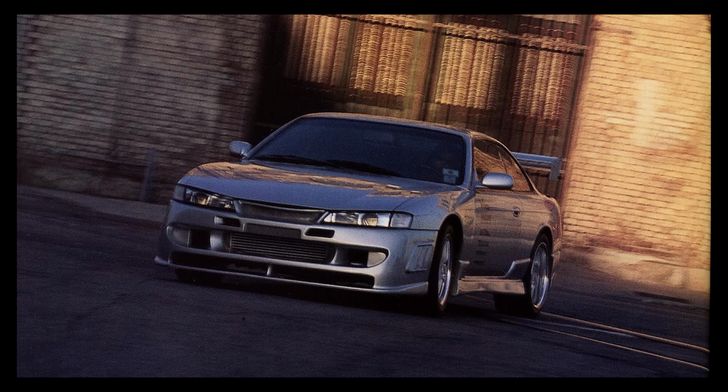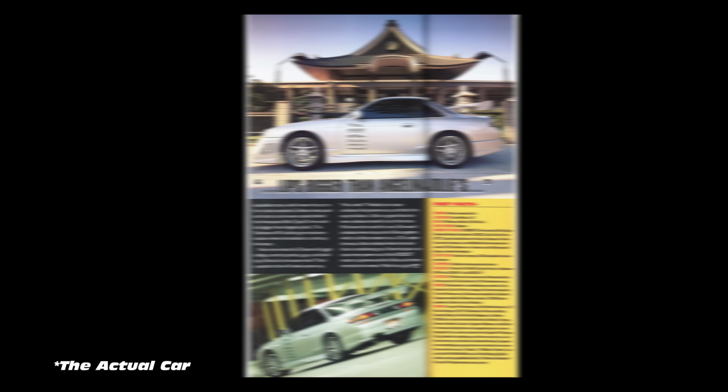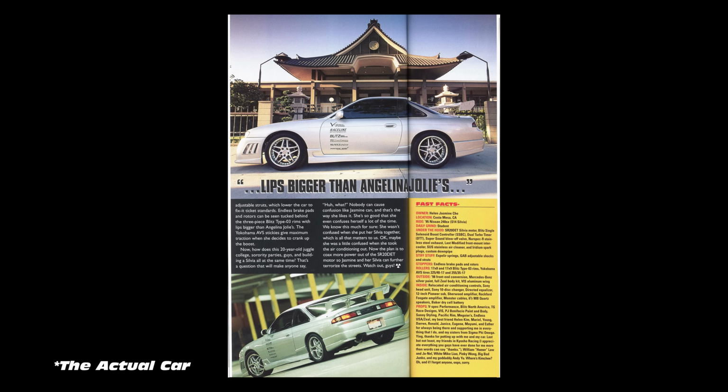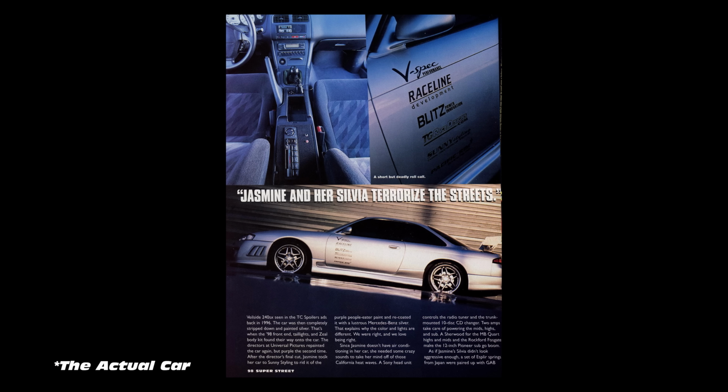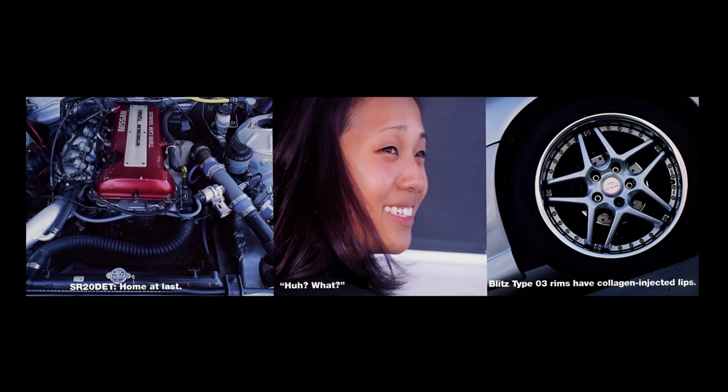But of course you want to know what happened to the Hero 1 car. So here's what happened. After the first movie, the car was returned to James Yen, who promptly painted it back to silver. Once it was silver again, the car received several magazine spreads, including Super Street and I think Import Tuner. So it got a lot of press, and then he was just kind of done with the car. He held on to the car for a while, and then he sold it to Helen Jasmine Cho.